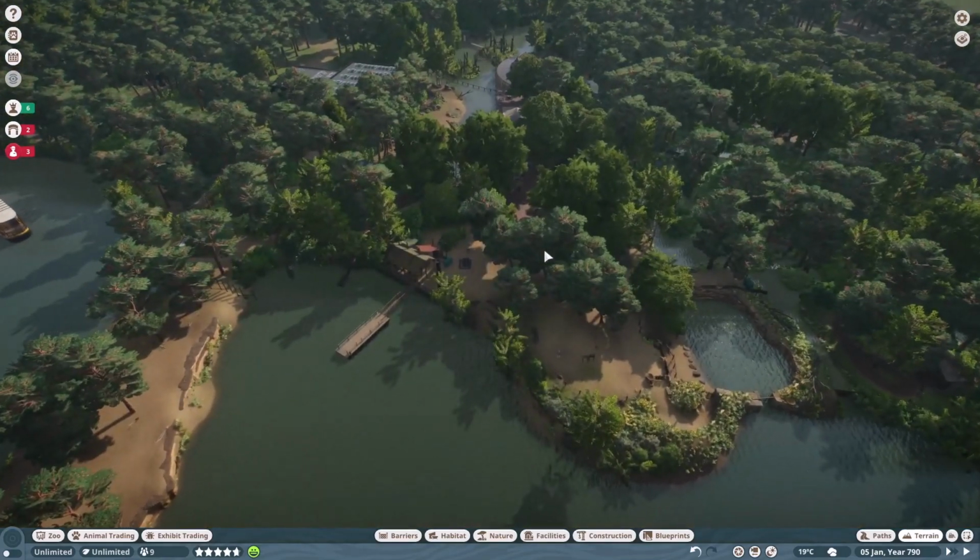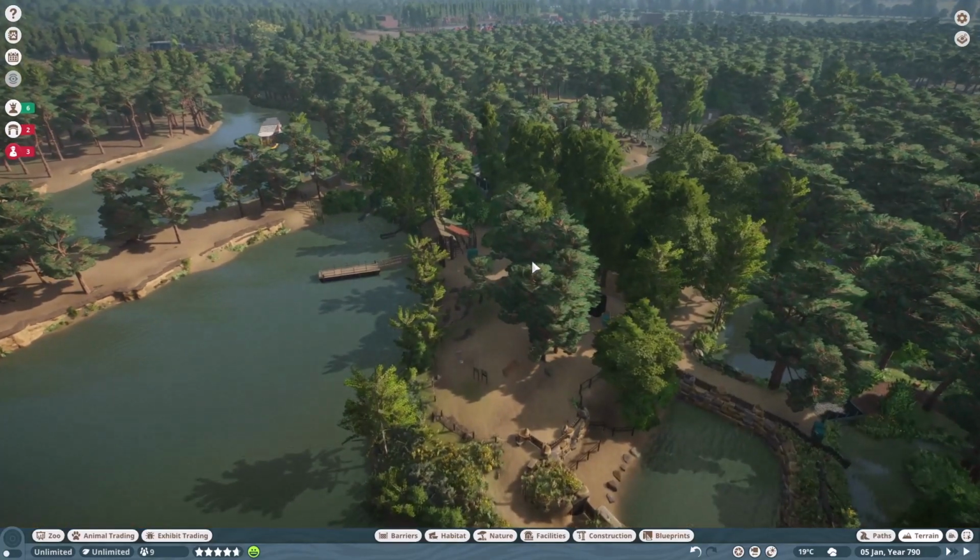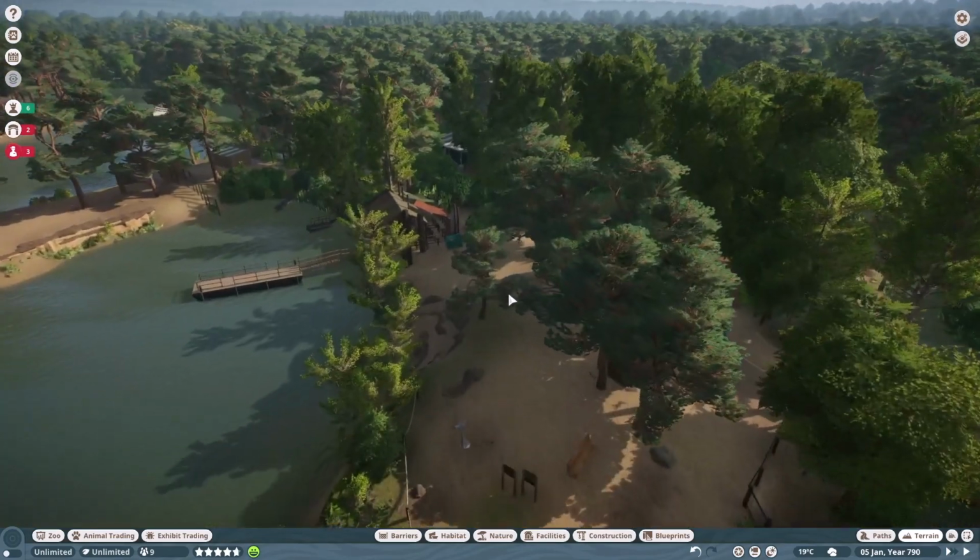Anyway, I've lost all hope that we are going to be able to actually have animals in this zoo when it's finished, which is a big bummer, but it is what it is. At least we'll be able to finish it, and that's kind of my priority for now, so let's keep going.